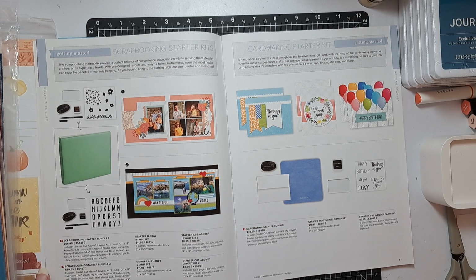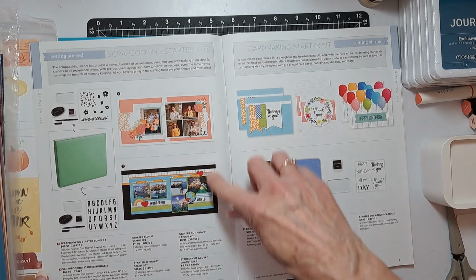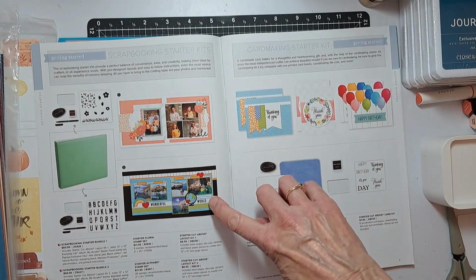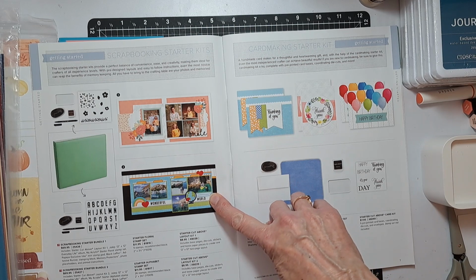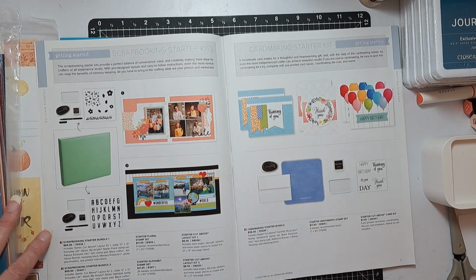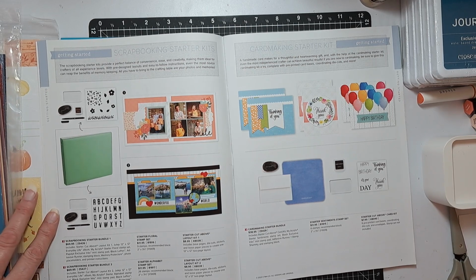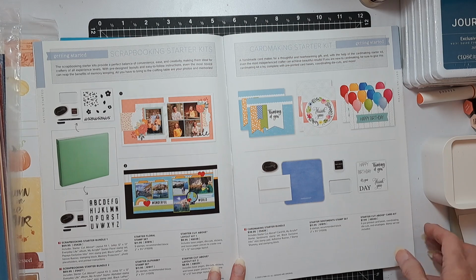The Bundle 2, you get the Cut Above Layout 2, which is this one. This is the first one, and this is the second one. With the second one, you get the letter stamp set. And you still get the ink pad, and you still get the block, and you get the pen and the tape runner. It's just a different layout.